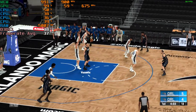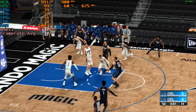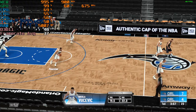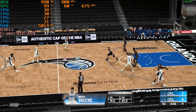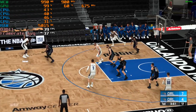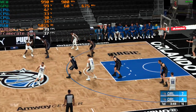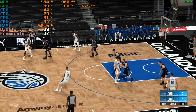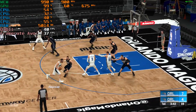Here's Gordon. He's certainly been a consistent piece of their offense, averaging about 14 and a half points a game. And really, just unselfish basketball on the interior. That's the kind of pass a coach loves to see. Now, here's Fournier. Now Isaac. He was definitely a factor in their offense, averaging 12 points a game.